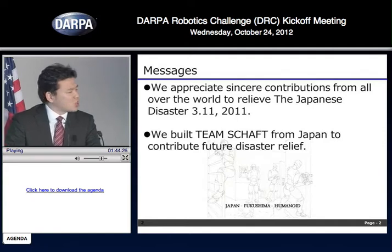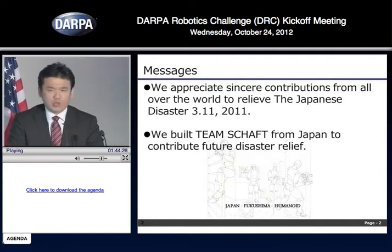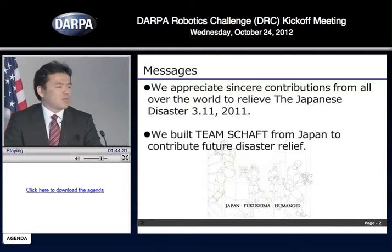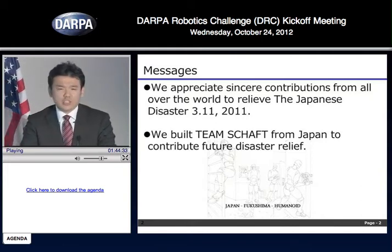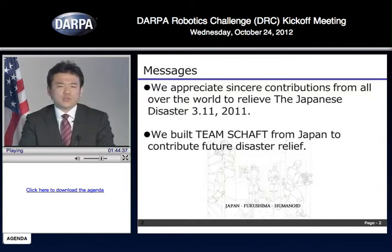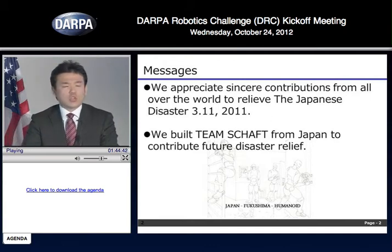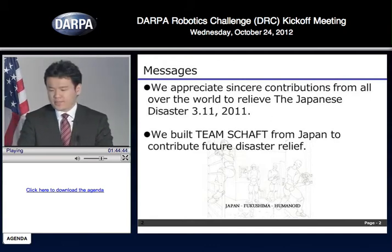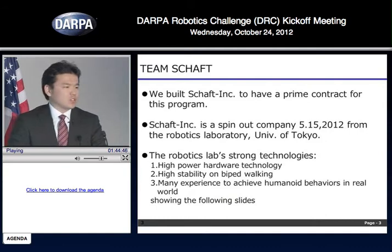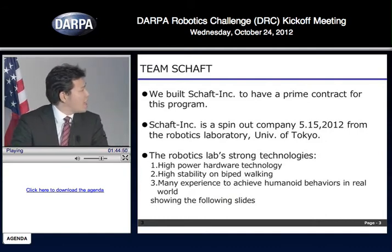Our supporters and our team have trusted in the great potential of humanoids for a long time. And we think this is a good opportunity to contribute to accumulating the technology which is used in disaster relief situations, not only in Japan, but all over the world. And we built SHAFT Inc. to have a prime contract for this program.